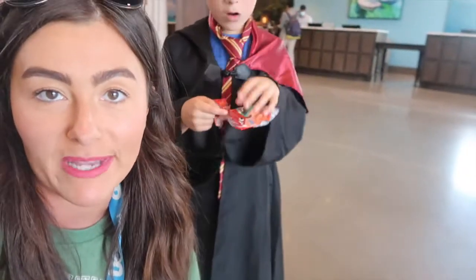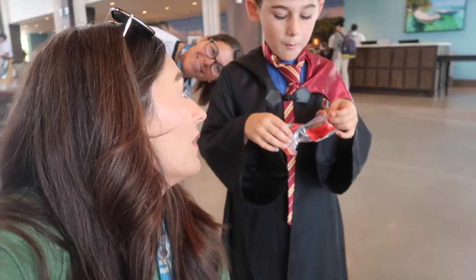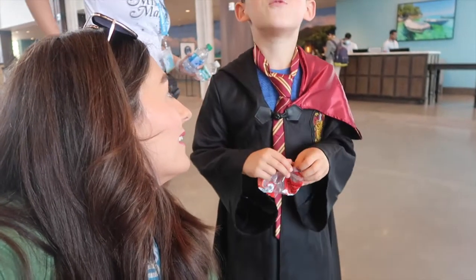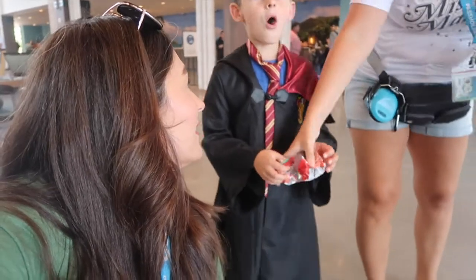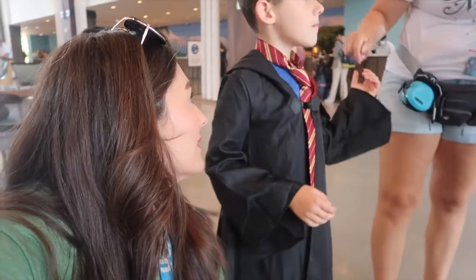Bradley has his Harry Potter robe. I just bought a Slytherin shirt to represent my house, Team Slytherin. What are you? Blue, Hogwarts! No, what house are you? Hogwarts! No, you're not! What house?